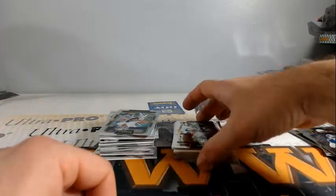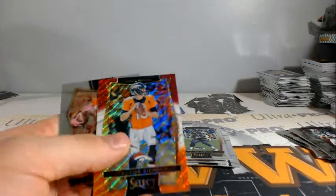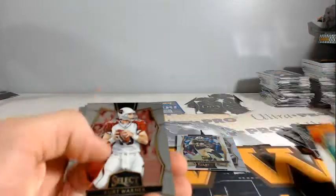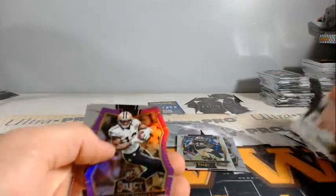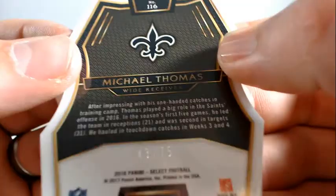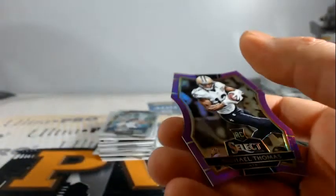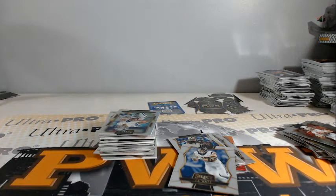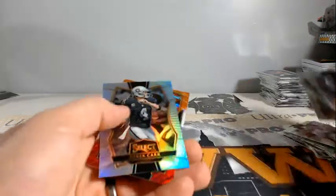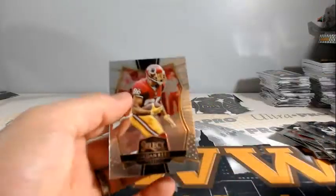Tyrod Taylor. Dummy. Trevor Siemian prism. Tony Romo prism and a Peyton Manning prism. Purple, Michael Thomas, rookie prism, die cut for the New Orleans Saints. That is 43 of 75. Prism, Derek Carr, and then Matthew Stafford.